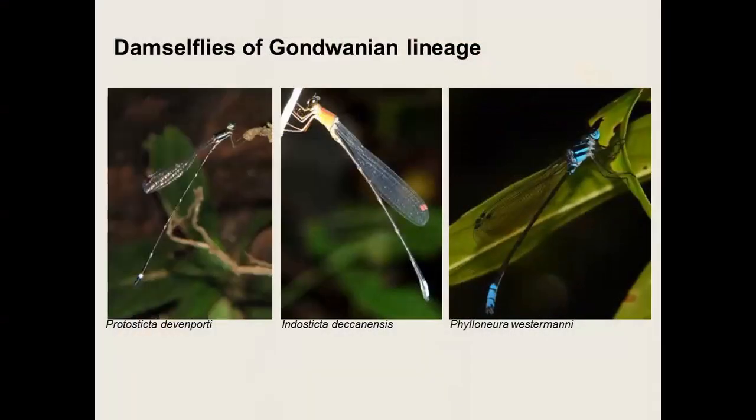And there are several aquatic arthropods and macroinvertebrates, which I am not going into detail. Then you have several damselflies, which are all very ancient lineages, and they also have distribution north and south of the Palakkad Gap. It is not that their flight abilities are strong; they are very limited and restricted. For example, this first one, Protosticta davenporti, is a very weak flying forest damselfly, and it is found both north and south of the Palakkad Gap. Similarly, this Indosticta deccanensis is also found north and south of the Palakkad Gap. Basically, these are found from Coorg to the southern Western Ghats. So the Palakkad Gap was never a barrier for the dispersal of these species.